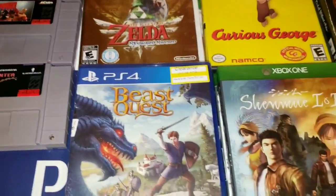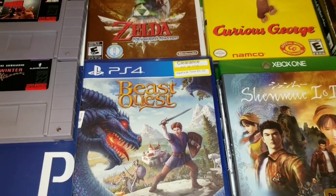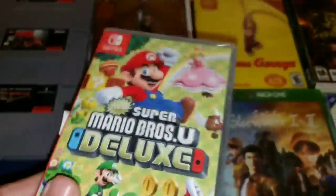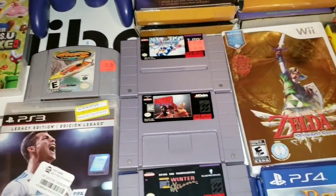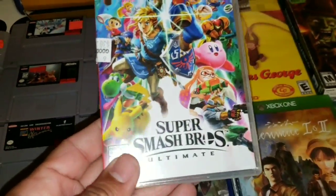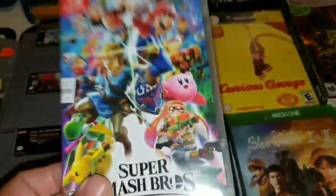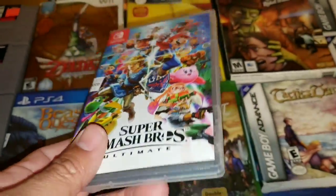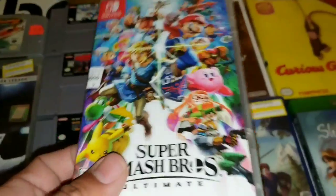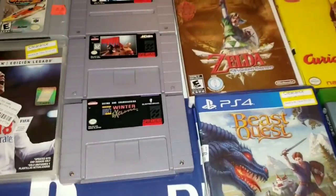I also picked up 2 Switch games, and actually very new Switch games. Super Mario U Deluxe for $30. I already sold it for $45 and kept the case. And Super Smash Bros. Ultimate, also for $30, and again, I already sold it for $45. But the fact that Goodwill has Switch games and really new good games, it's really something to behold.